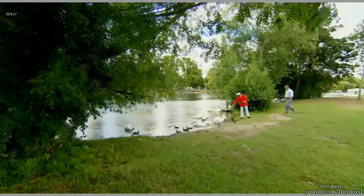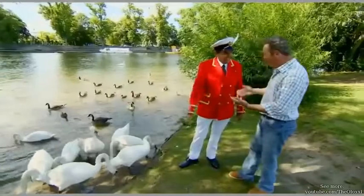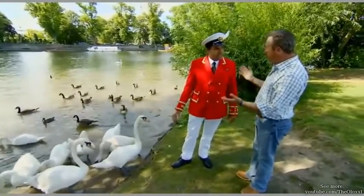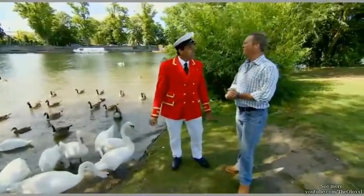David Barber, I presume. Yes, it is. They said, look for the man in the red coat, and I found you. Looking absolutely resplendent, aren't you? Now, just remind us of your exact title. Title is Swan Marker to Her Majesty the Queen.